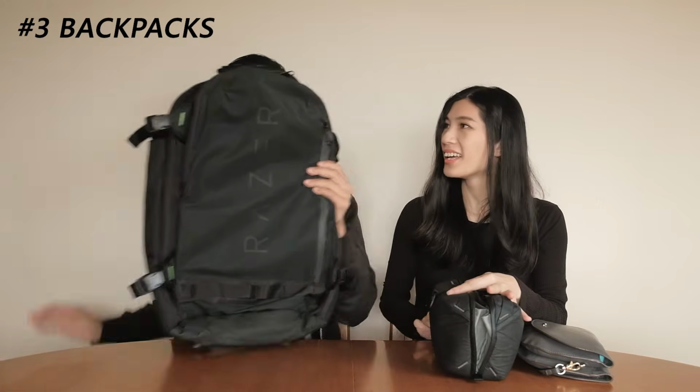Also, keeping on this bag note, we've got these backpacks that we have. One of these is a Razer laptop bag, which can fit a 17-inch laptop as well as a 15-inch laptop. And this is super handy. It's quite light and quite sturdy as well. So we need that for the laptops.